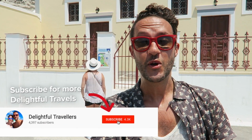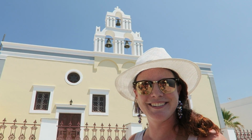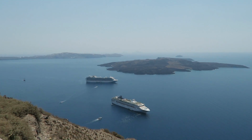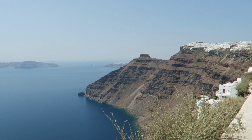So we are starting the day off at the 3 Bells of Fira, which is a church, but it's not just any church. It's one of the most photographed churches in all of Santorini. And it's aptly named because it does have 3 bells there. There's also a blue dome, but we can't see it from where we are. Guys, I'll tell you what, when you're up here by this church, the views are absolutely stunning. I mean, you can't go anywhere in Santorini and not get amazing views, but just look at this.